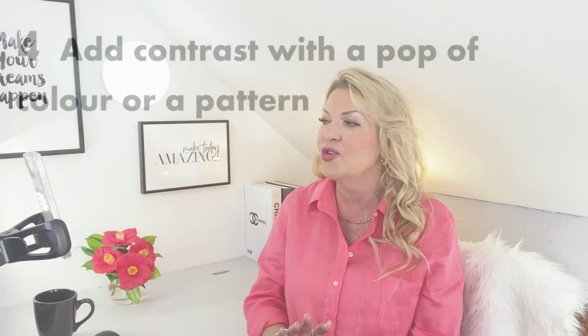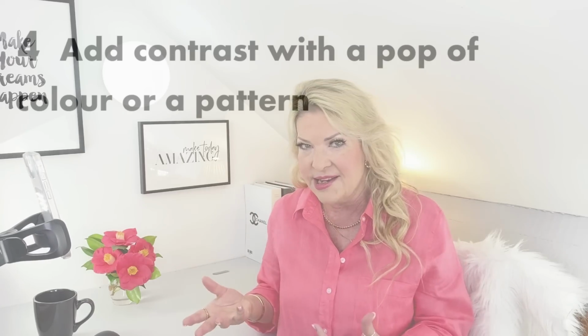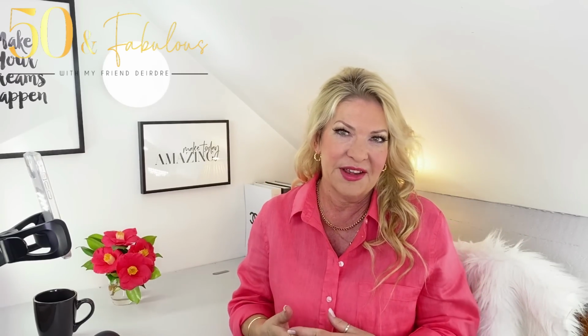So back to styling with my point 4, add contrast with a pop of colour or a pattern. There's nothing quite like a pop of colour to brighten up an outfit, is there? And even if you're a neutrals girl, a pop of colour can really add to your outfit. So I want to show you this outfit here.